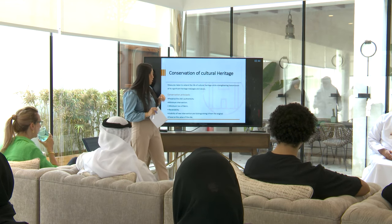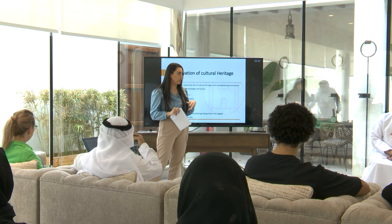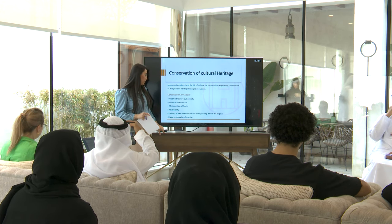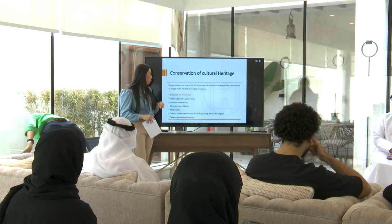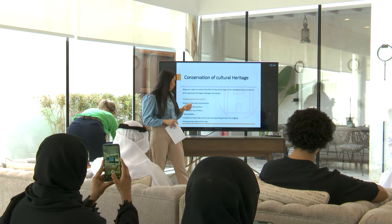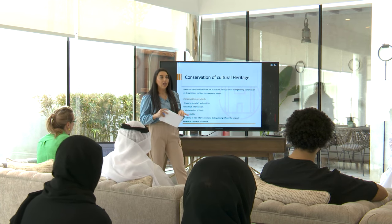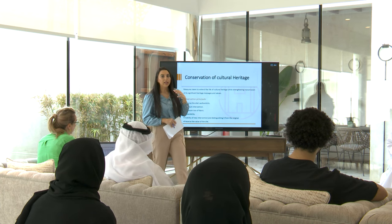Conservation should not be like, okay, we will do any conservation. It should have principles of conservation. These mean first, preserve the authenticity of the site, minimum intervention, minimum loss of fabric, reversibility, visibility of the new intervention, and preserve the value of the site. This is the meaning of the conservation of cultural heritage in general. When we work in any site, we should follow this.